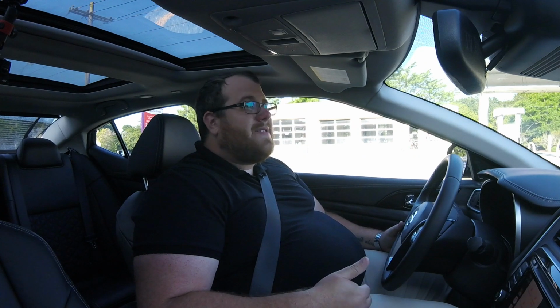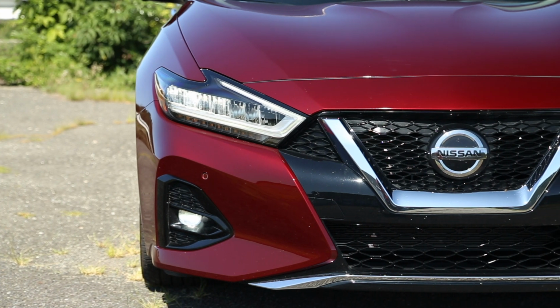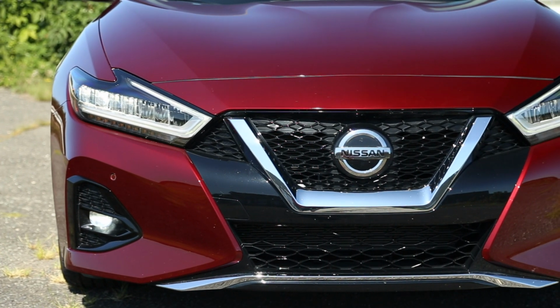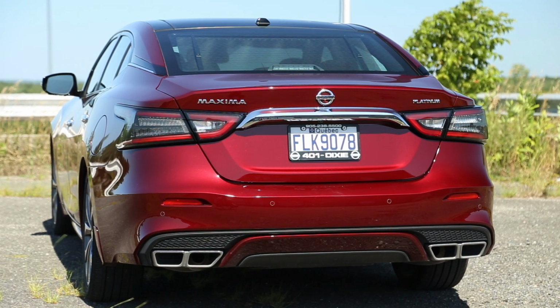But I can tell you, when you go off the line, you do have more than enough power. It gets up to speed relatively well. That CVT, performance-oriented one, I don't know, man. It doesn't really get the job done. Definitely better than the Altima, but it's still a CVT. I would prefer an automatic. I would prefer a dual clutch. I would prefer anything other than this, but it's not the worst.